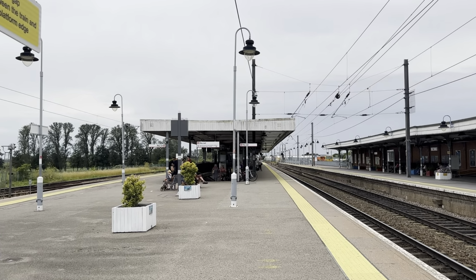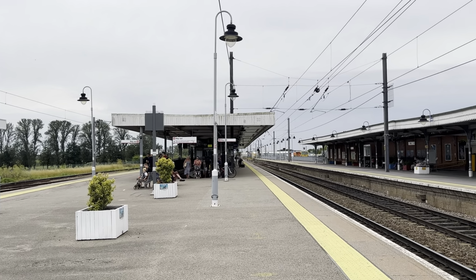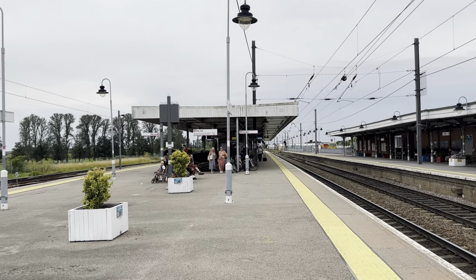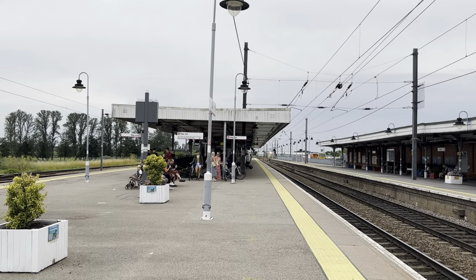The previous clip that you saw was 170639 on the 1315 CrossCountry service from Stansted Airport to Birmingham New Street, which brought me in from Cambridge. So without further ado, let's see what Ely has to offer.